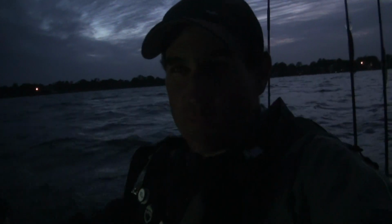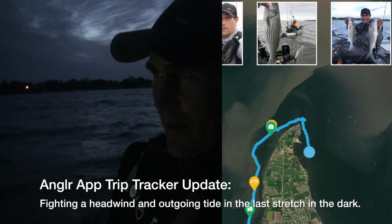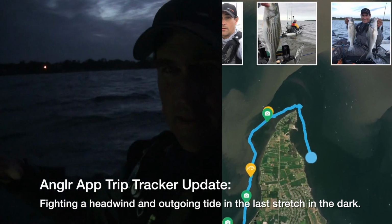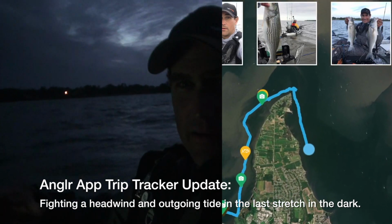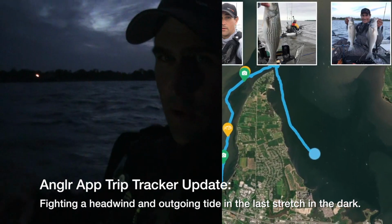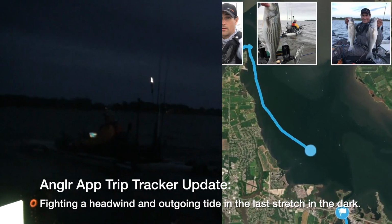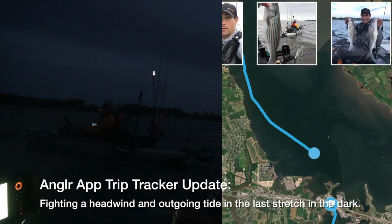We will get there. We've pulled lines in, and it just wasn't worth it, in this darkness and in this amount of wind, trying to wrestle with a crab trap if you happen to snag one. Not worth it. So, Marty, we've caught some fish, right? Yeah, we actually had a pretty good day.